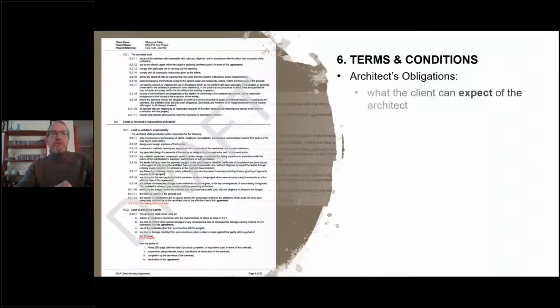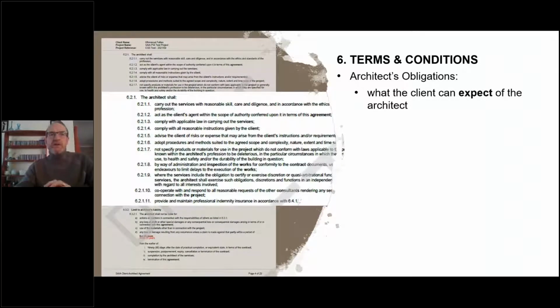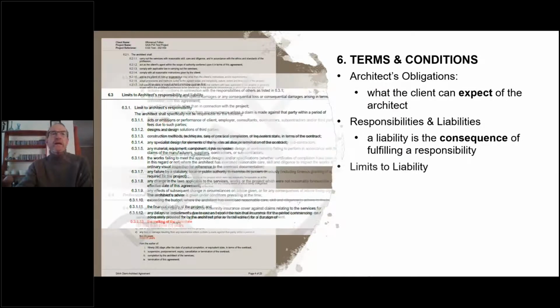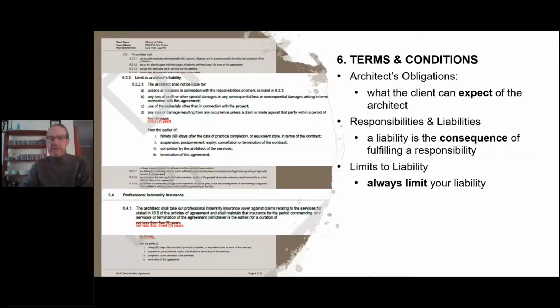There's also an aspect of the architect's obligations, what the client can expect from the architect, which then goes into responsibilities and liabilities based on the principle that a liability is a consequence of fulfilling a responsibility. First, you have responsibilities, and then the work and liability if you did something wrong. Limits of liability must be allocated.